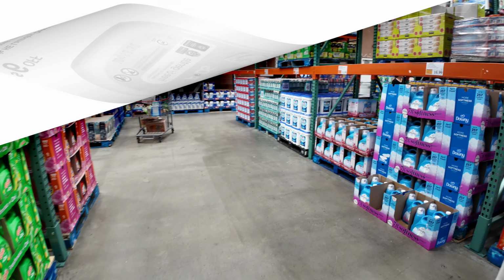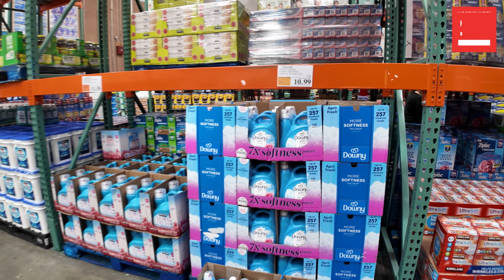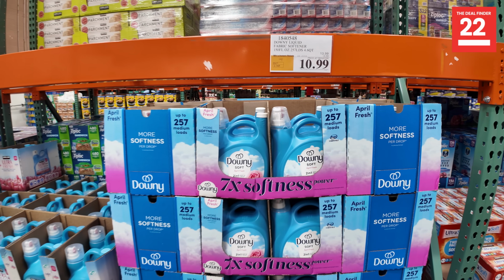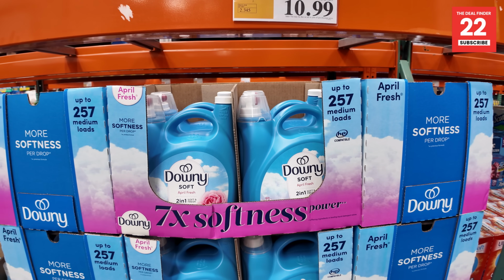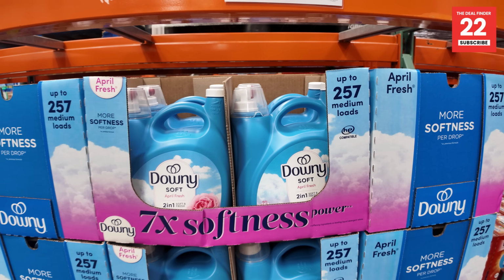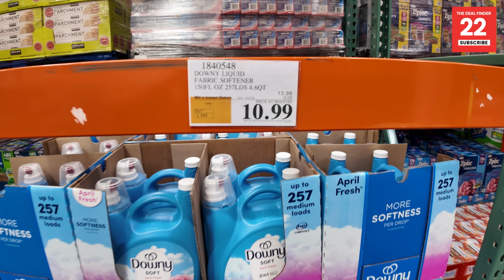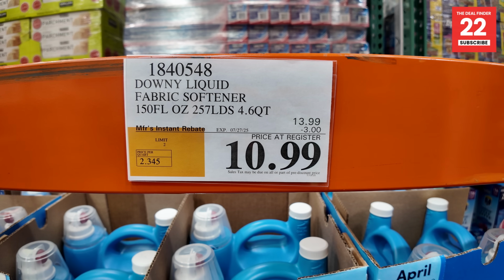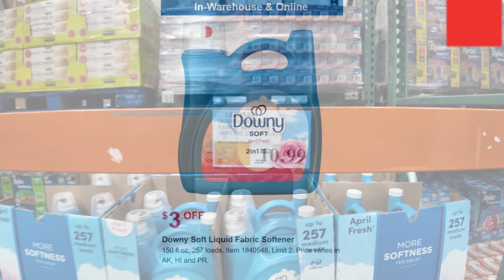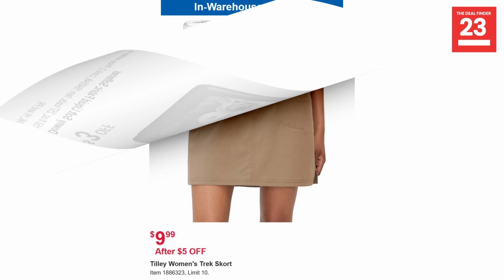And just give me 1 second to turn around, friends. Right behind me, we have the Downy on sale as well. This is their soft liquid fabric softener. This is the April Fresh scent. A lot of people love this one. 257 loads per bottle here. They do give you 150 fluid ounces. Now, this is also HE compatible as well. Now, today, they're taking $3 off the price, bringing this one down to only $10.99. And for those of you who don't know, when it says HE compatible, that just means high efficiency.